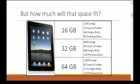So if you're using an app like Proloquo2Go, which is an AAC app to help nonverbal students communicate, that's a pretty meaty app because, as you can see here, on a 16 gigabyte iPad, you can fit 3,200 songs, 23 hours of video, 443 Angry Birds, etc. But this is only if you have nothing else on the iPad. So you could fit 55 Proloquo2Go's, but see how few Proloquo2Go's you could fit versus songs? It just depends on how much space that takes up. And if you look at 64 gigabytes, you could fit 220 of them on there. So it's really just customized to you and what would fit your family best.